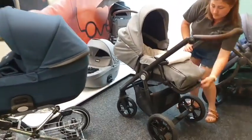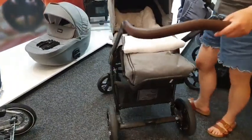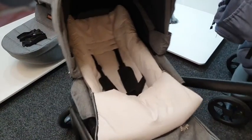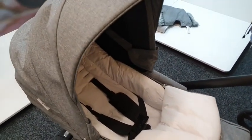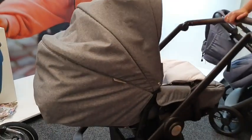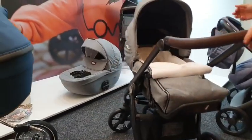The material flows down with it rather than your seat just tilting back, which is quite nice because it really cocoons baby in there. With the foot muff on, that's a really nice space, and a tall space as well. It's a really long seat unit, a really big seat unit, so bigger children are really comfy in there, having a nap with the adjustable footrest as well.